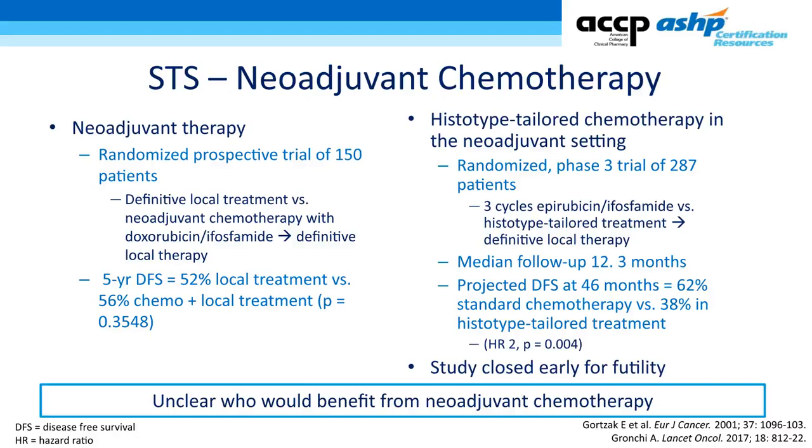Chemotherapy in the neoadjuvant setting versus definitive local treatment, aka surgery, is still unclear. This randomized prospective trial of 150 patients evaluated local treatment, which was surgery, versus neoadjuvant chemotherapy with doxorubicin and ifosfamide, followed by surgical resection or definitive treatment. The 5-year disease-free survival was 52% for local treatment compared to 56% with chemo and local treatment.